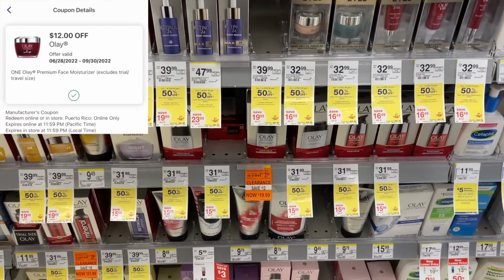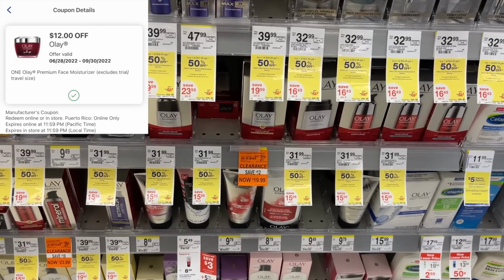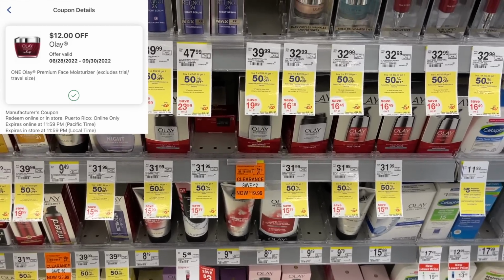My store has this Olay Regenerist on clearance for $19.99. I do have a $12 digital coupon that's attaching that would make that just $7.99.